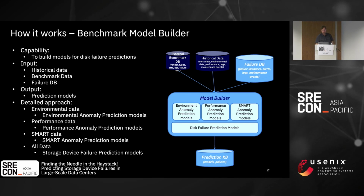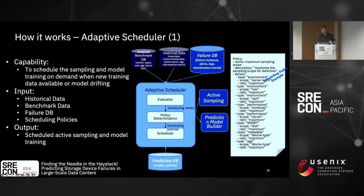All right, the next one is the benchmark model builder. The purpose of this is to take an input from the other ones, right? But it's more specific around looking at the historical data and other data, for example, benchmark data that's either external or internal, and then working with the models themselves, right? And the idea is overall, we want to create new models as things change. So that's what this particular component is all about: pulling in those historical informations and then outputting models that are more specific to detecting issues with the environment, performance, and SMART, and feeding that back into the sampler, if you remember the sampler from the very beginning.